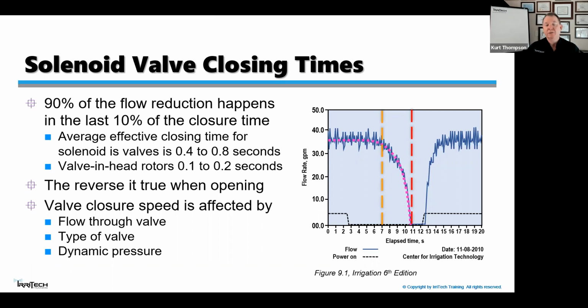The type of valve it is, not a pilot valve like in a valve and head, it goes very fast and there's almost nothing you can do. Where a solenoid valve gives us some leeway. And then the dynamic pressure that you're operating under, because this surge is going to be added to whatever the dynamic pressure is in the system, the working pressure, if you will. All right.